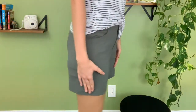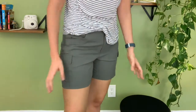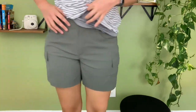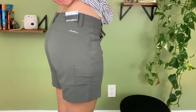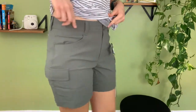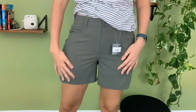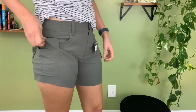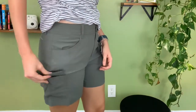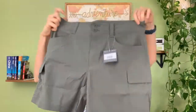So I'm loving that. I'm loving that they're a little longer. I definitely feel a little more covered, which is what I like. They feel like they fit really well. I don't have a big gap here. Seems to sit across my body. Doesn't really pull much. I really like the Eddie Bauer short. And I always like that there's little extra pockets. So I'm feeling good about these. Those are the Eddie Bauers.